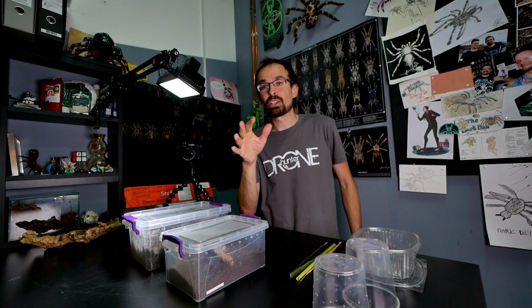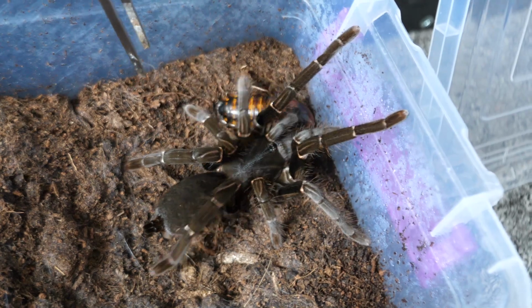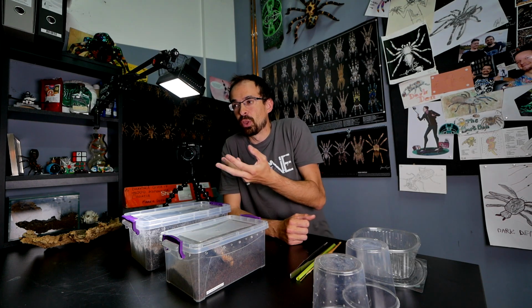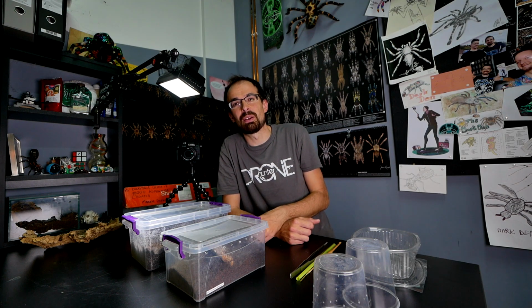Time jump. So I actually waited 2 days. For 2 days I was trying to feed this girl. Again, I was giving her dubias. I also tried giving her adult lateralis roaches. You know, they are kind of smaller. So I was thinking that maybe she will take down those since they are a bit smaller. But no, for 2 days she was just refusing whatever I offered her.